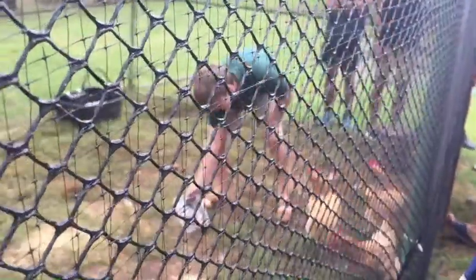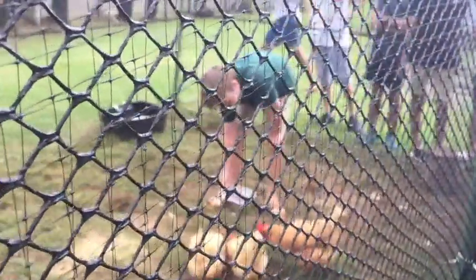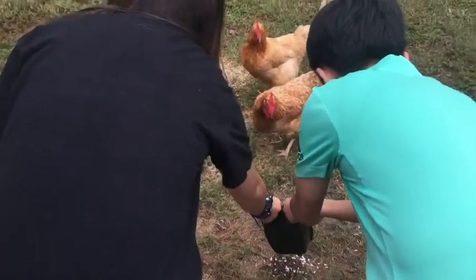"But wait! Feeding humans is preferred to feeding animals. Can't we eat the larva?" I didn't let that happen this time around, but the chickens sure did enjoy their treats.